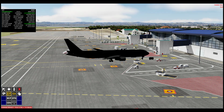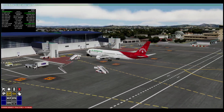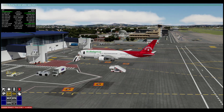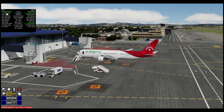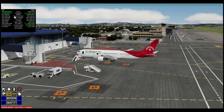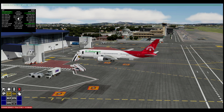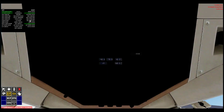Now let's see. They're bringing over two of these stairs, and they don't align properly. There's a glitch. I did an update, but they're still not working with the 767. So to just keep things moving, we're just going to ignore that and keep it going.